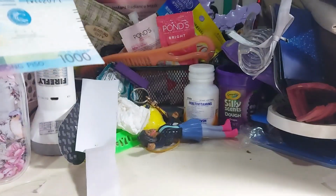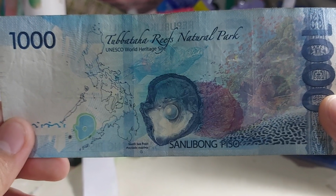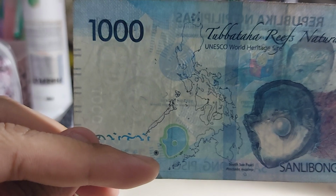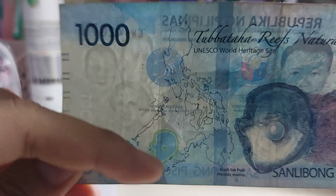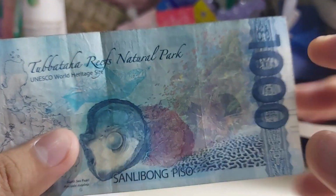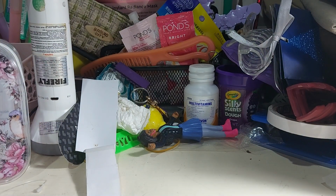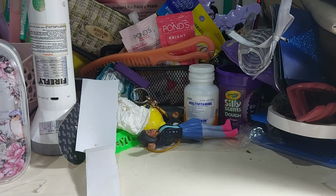That's also another anti-counterfeiting feature. At the back, you can see the Tubbataha Reefs National Park. And in here, you can see the South Sea Pearl, or the Pinctada maxima. Well, the pinpoint here is actually wrong, which is why they corrected it by putting this hidden shell here, because this is the correct pinpoint of the Tubbataha Reefs National Park. You can see here. We're actually not done yet, because I didn't say that there were actually going to be two 1,000 peso bills that will be featured here.